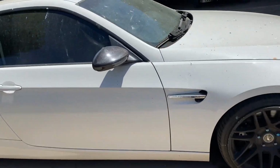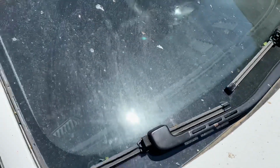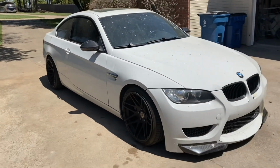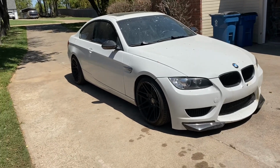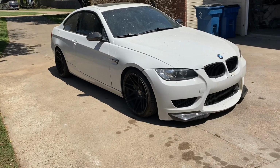He just bought it. It's pretty dusty, musty, crusty, but it's not too bad at the same time. It looks really good from this angle. Like this angle, it looks like a beast. And it is theoretically still a beast, but it needs a little bit to get going. So we're gonna look at it, see what it needs.